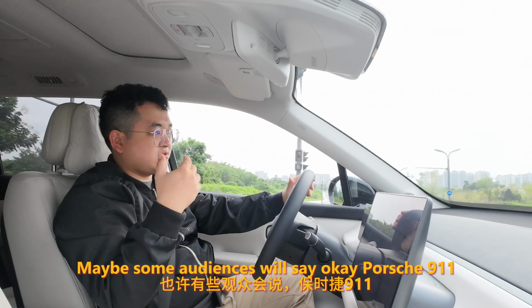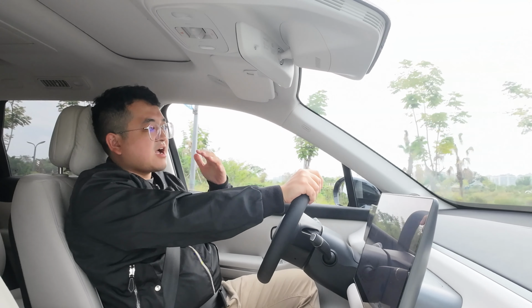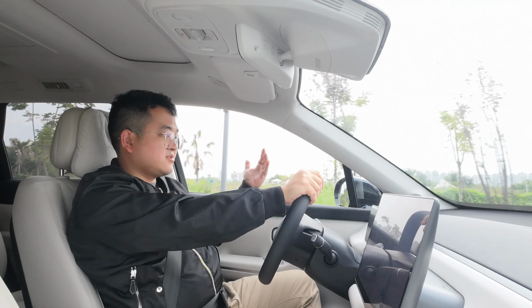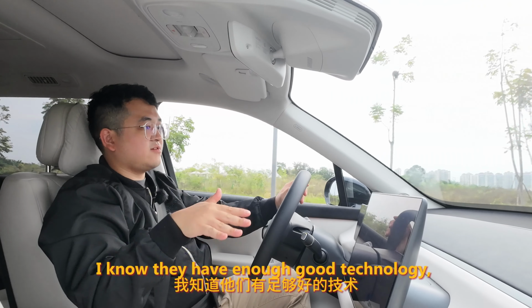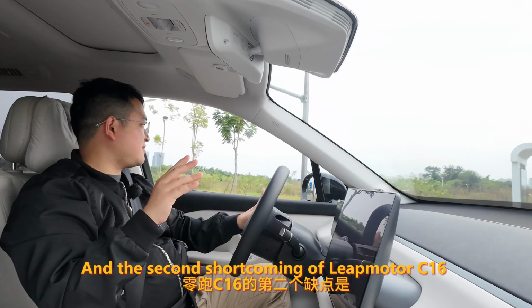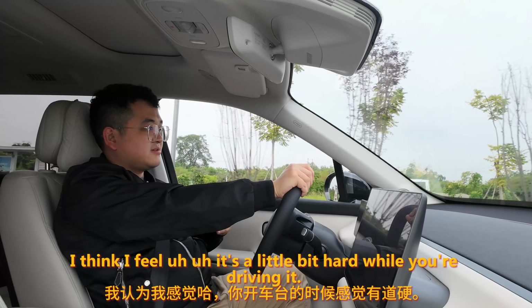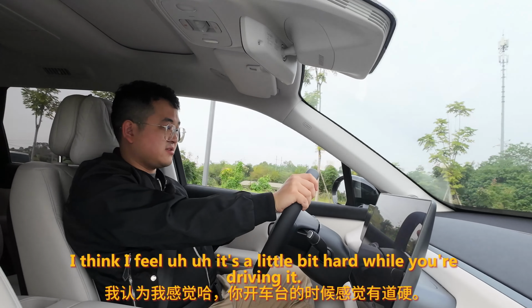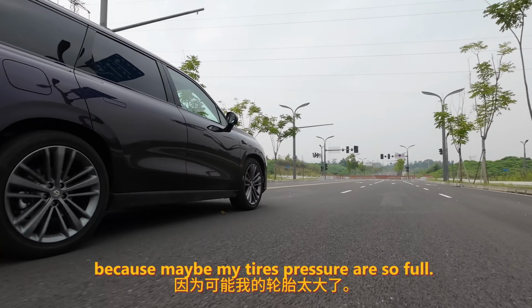Maybe some audiences will say, okay, the Porsche 911 is also equipped with McPherson suspension at the front, but how heavy is the 911, right? It must weigh more than 2 tons. I know they have good enough technology, but technology cannot overcome physics. And the second shortcoming of the Leapmotor C16, I feel, is that it's a little bit hard while you're driving it, but I cannot give an accurate conclusion because maybe my tire pressure is too full.